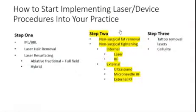Okay, a little bit of IPL. A lot of resurfacing, because I think every plastic surgeon should be doing resurfacing. Now kind of getting into, for the next 15 minutes, kind of step two, which is a little confusing because you have a lot of options to choose from. But I'm going to try to narrow that down.